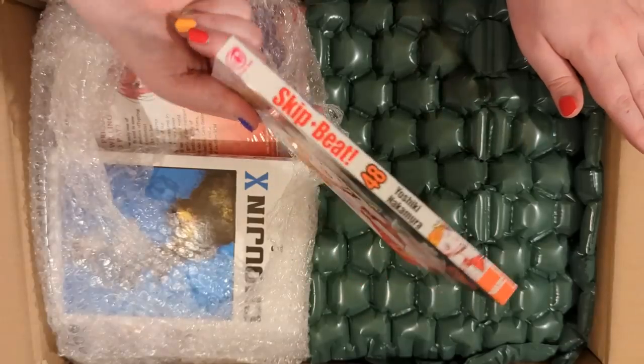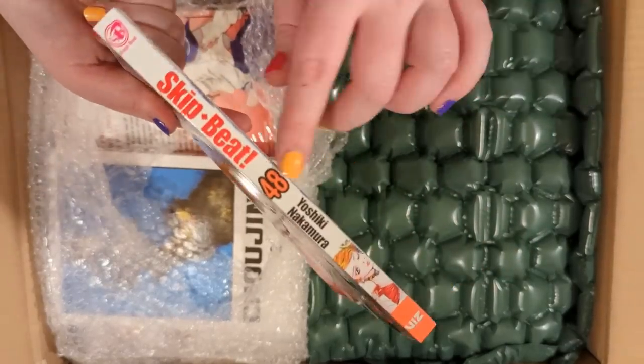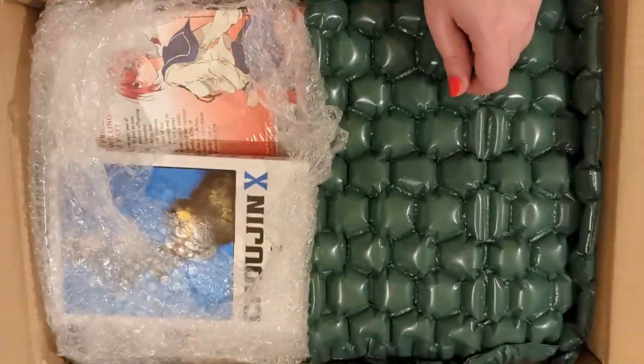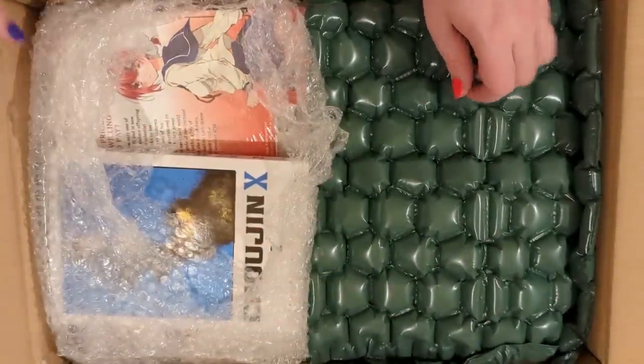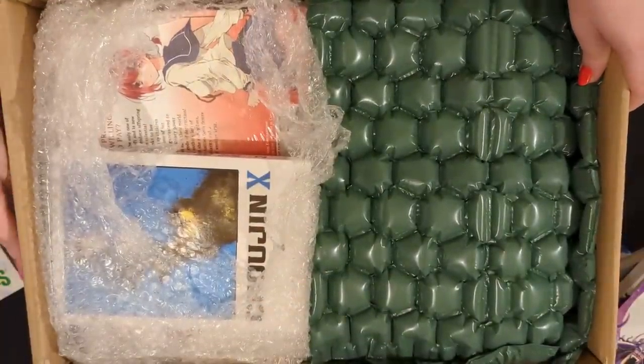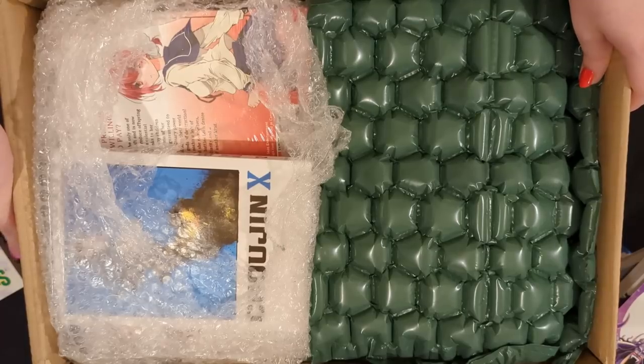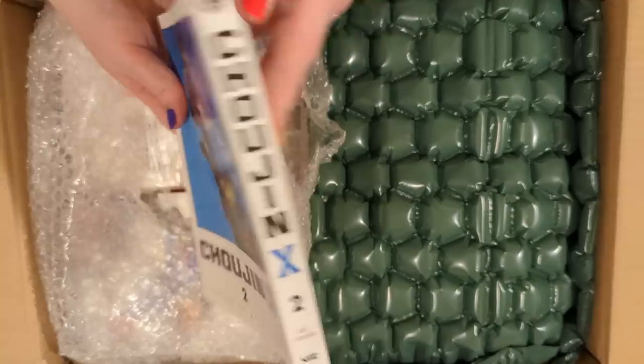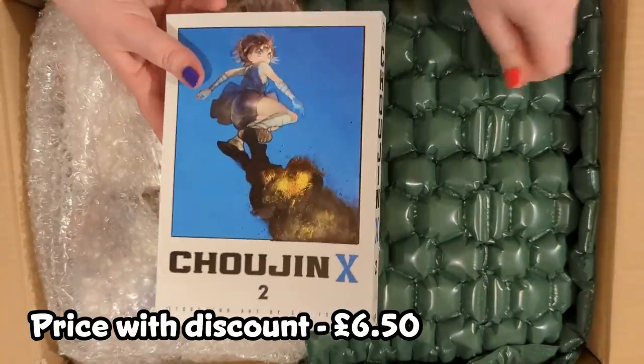Damn. Don't like how thin they're getting. And also, look at them trying to squeeze 48 here on the spine. No. Okay, it doesn't really matter where I put this volume because you won't be able to see it, will you? Oh, you can just about make out the corner here. Hello. Okay, sorry.